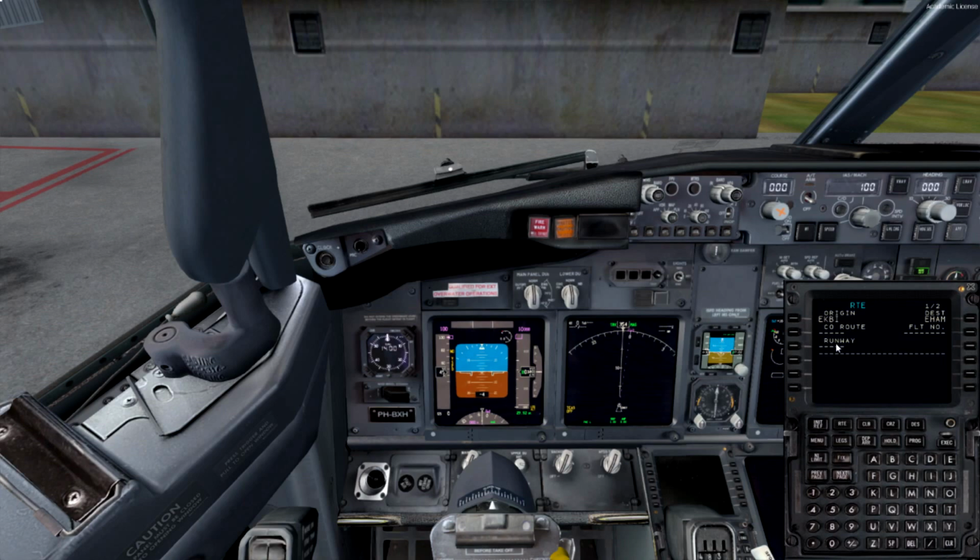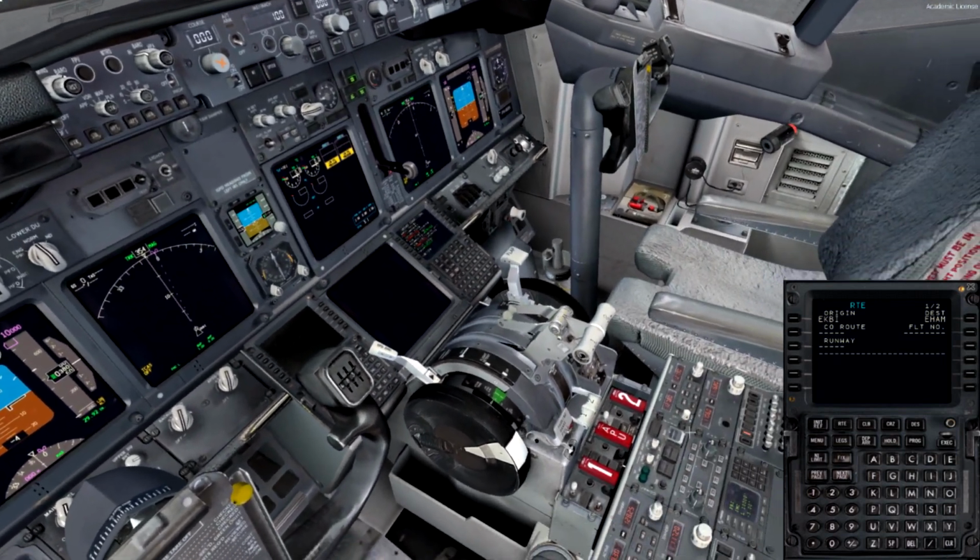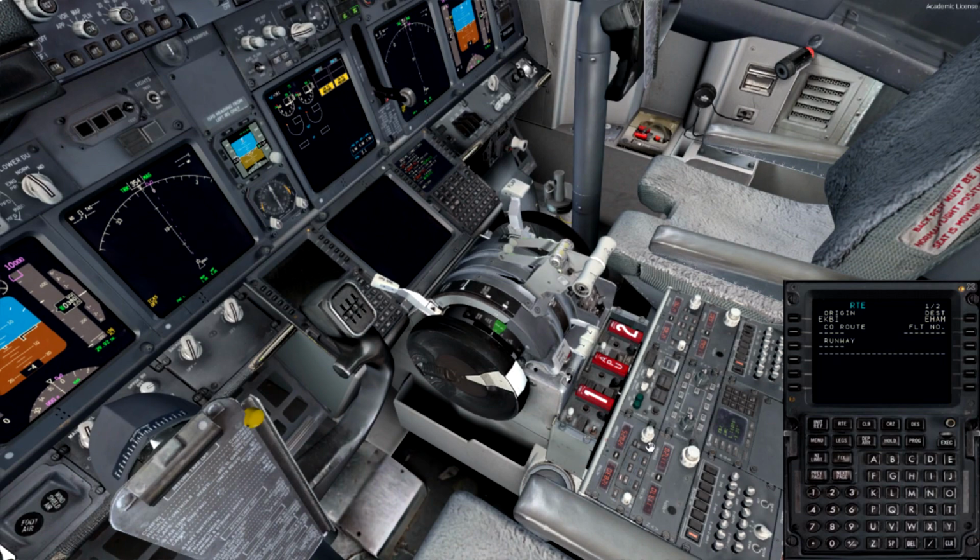Now I don't know which runway we are departing, so I will get. First, I need to set the Unicom because we have no ATC today. I'm flying offline because I don't know if my system can handle so much stuff like recording, running the flights, and running the online stuff. So I think it is 118.77. Oh yeah, there we go.